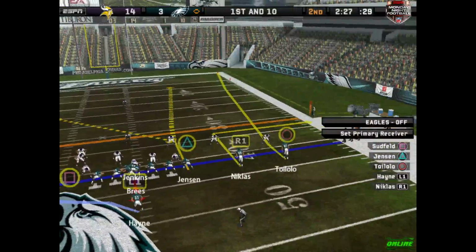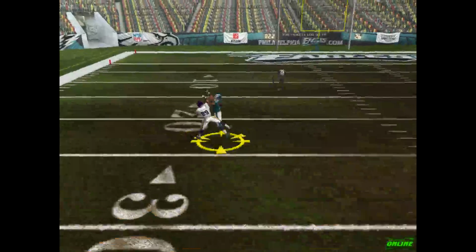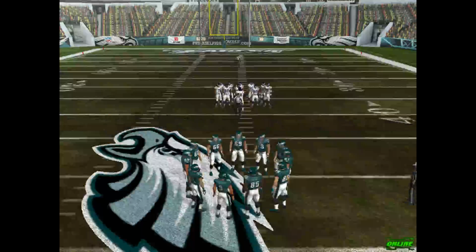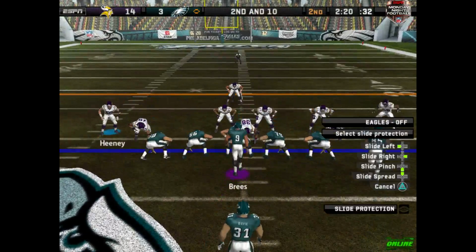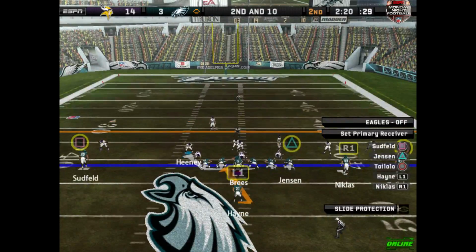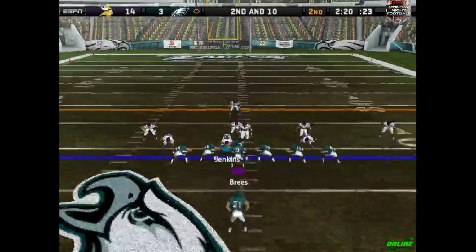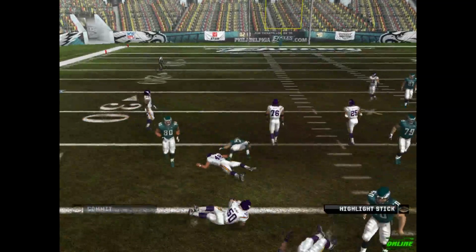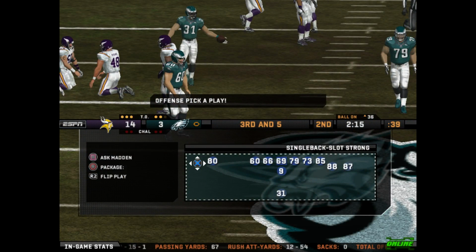The Vikings come out in a nickel package. With the throw, incomplete as the defender knocks it away. He has a knack for making a big play. That was another one right there. Number 80 was the one they were trying to get the ball to. Nickelback in this time. Get some slack going. Nothing. A little misdirection. Number 48 is there for the tackle at the 36-yard line. Number 31 gets the handoff on the misdirection play and picks up 6 yards.